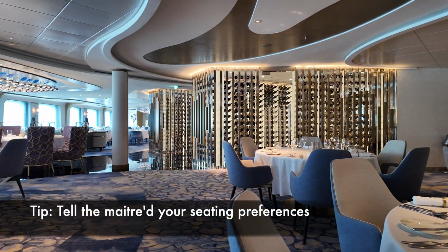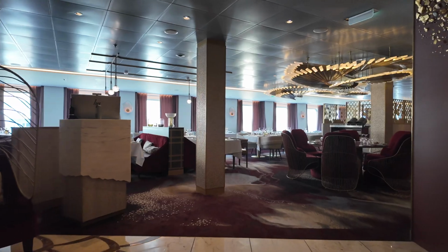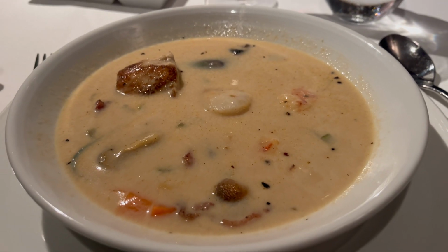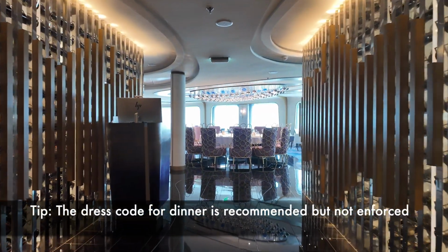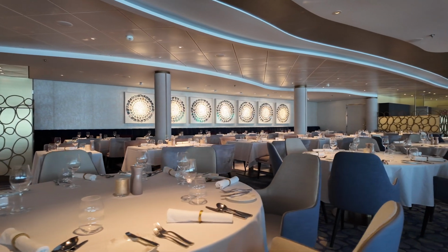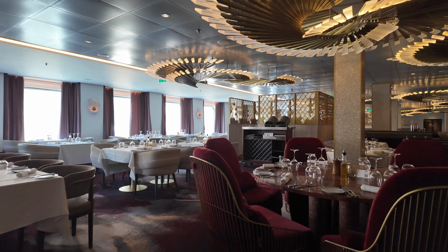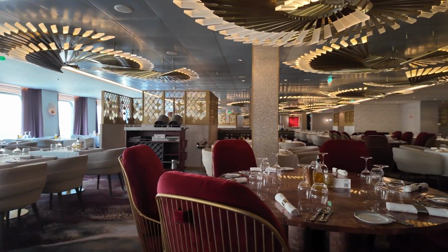Tip 3. If you have any preference for where you are sat, you can speak to the maitre d'. For example, we asked to be seated on a well-lit table, and this was picked up on our next visit to a dining room. Tip 4. The dress code in the main dining room is smart casual. For example, a dress, skirt, long pants or jeans and a stylish top or collared shirt. But be aware this is only recommended and it's not enforced.